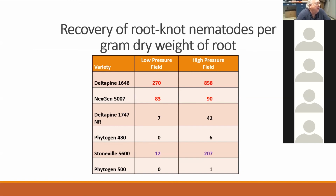In the Delta Pine 1646, we'd get 858 in a high pressure field. If you look below there, the Phytogen 480, even the 1747, we're reducing these levels of root knot nematodes by 80 to 90% at the end of the year. This means that if we started at 200 this year, at the end of the year, we're down to less than 10. The threshold's 100.